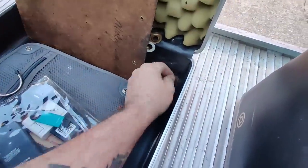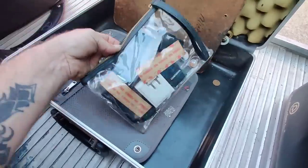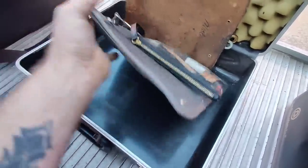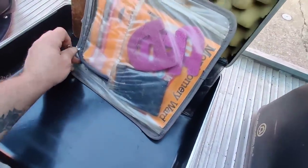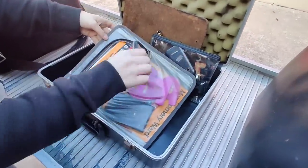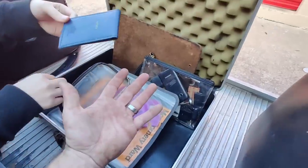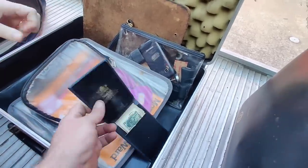Wait. Okay, there's a wheat penny. That's good news, right? Yeah. Cell phone. Memo pad. Jess's hands are going to look like mine. Yeah. Oh, what? Wait. What is that?